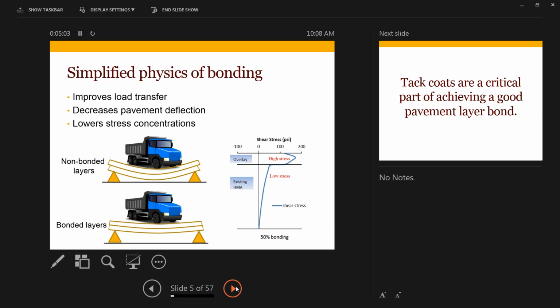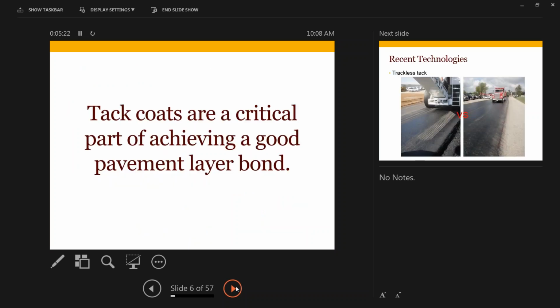This little graph here shows the stress. This is a 50% bonded scenario, and you get a higher stress concentration here. Whereas if this were perfectly bonded, this peak would be lower. It would be a lesser amount of stress in the upper layer. So overall, having a good tack coat is a critical part of achieving a good pavement layer bond.